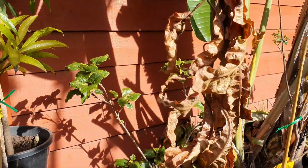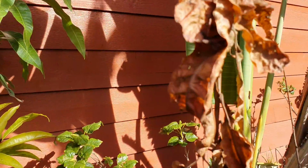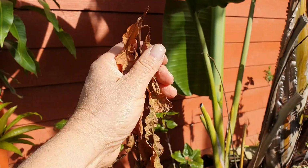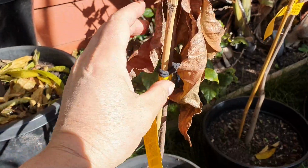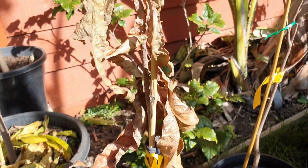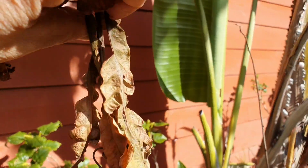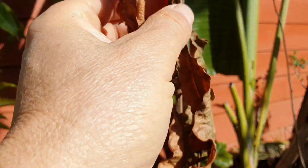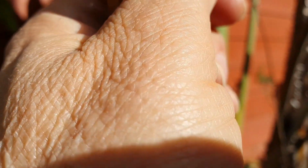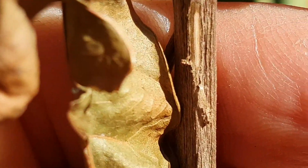Well, this one, I don't even know if it's alive. We'll give it a scratch test in a moment. But not one leaf living. Not one. Not a single leaf. Now, let's do a scratch test. Well, I'm not going to bother up here because I reckon I can crack that just by, let's see. It's bending. Okay, I won't do that. Let's give it a scratch. No. Brown. The scratch test says brown.